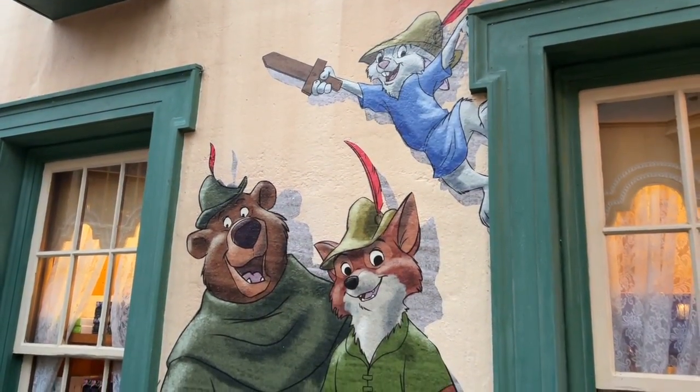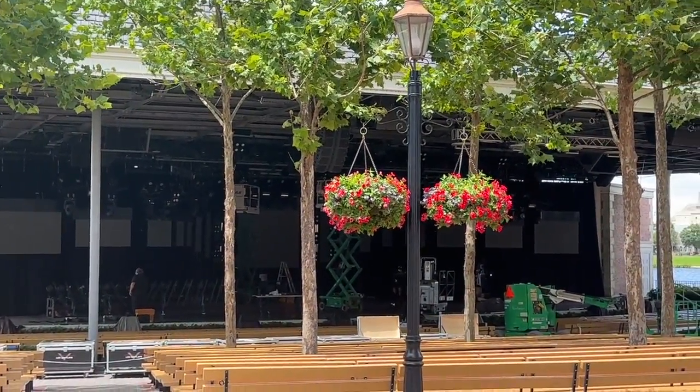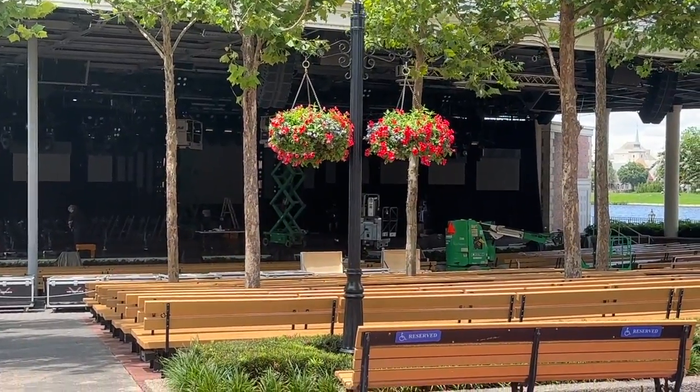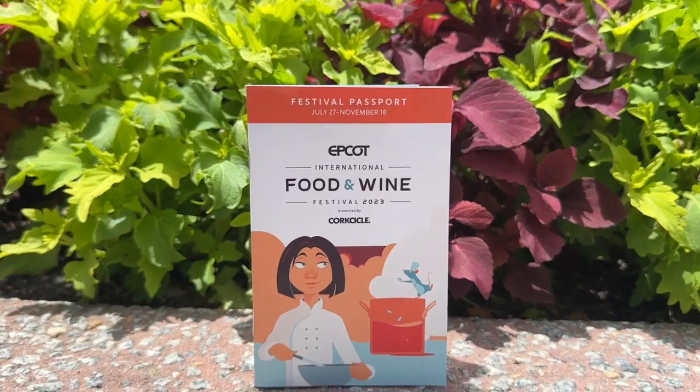Am I actually gonna start feeling nostalgic about the walls? No, not gonna happen. But once December rolls around, this massive transformation will finally wrap up and completely change the way we do festivals in Epcot. So what's included in this major world celebration transformation?